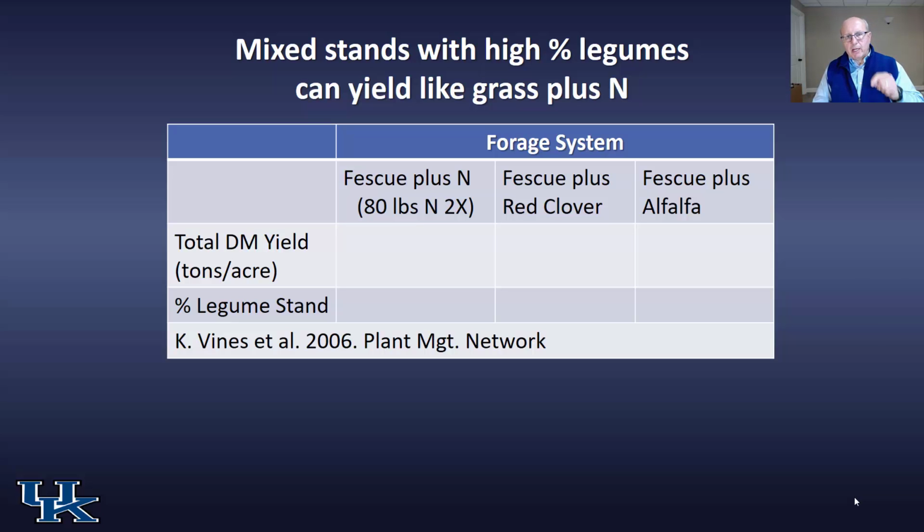I'd like to talk about another study. This one was conducted in Virginia by Karen Vines, where she looked at mixed stands with high percent legumes and found that they can yield like grass plus nitrogen. She had 3 systems: fescue plus nitrogen, 80 pounds applied twice a year, once in the spring and once in August, fescue plus red clover, and fescue plus alfalfa.